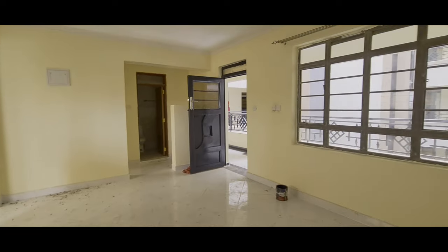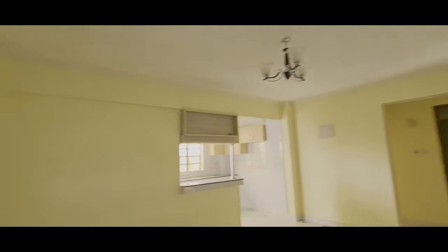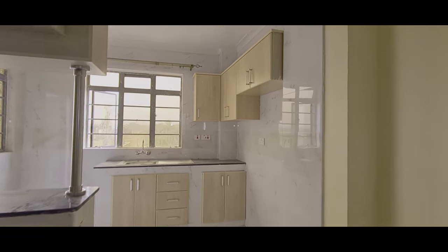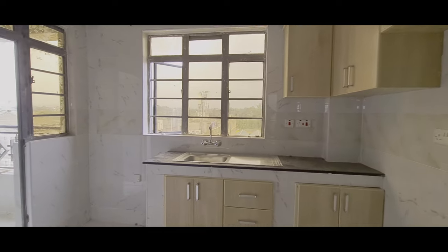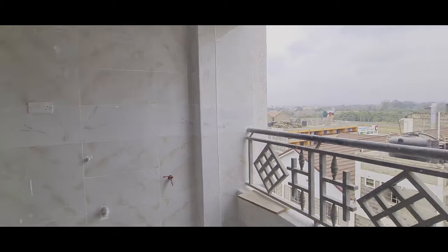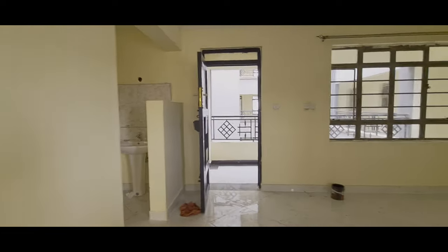The door, where the door is. The window. Side light. Everything is perfect. The toilet is over there, but let me first finish with this area. The kitchen, the laundry area. Let me take you to the toilet, and then that is the entrance.